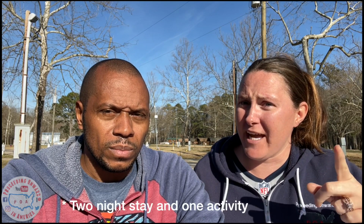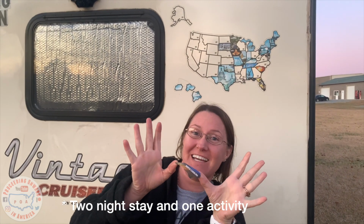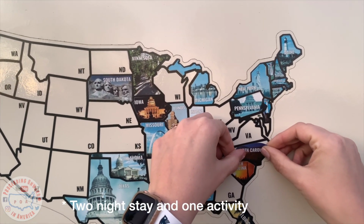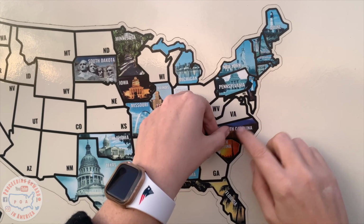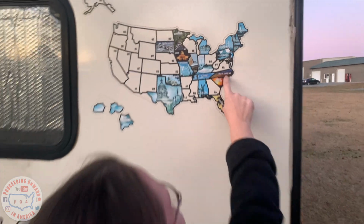Just so you know, for our sticker, we usually make sure that we stay at a place for a night and do an activity. Prior to coming down to South Carolina, we did a Mount Olive tour and got some free pickles. Linked up there. So if you haven't seen that, check that out. But that's why we put on the sticker when we came back. Here we are, North Carolina.